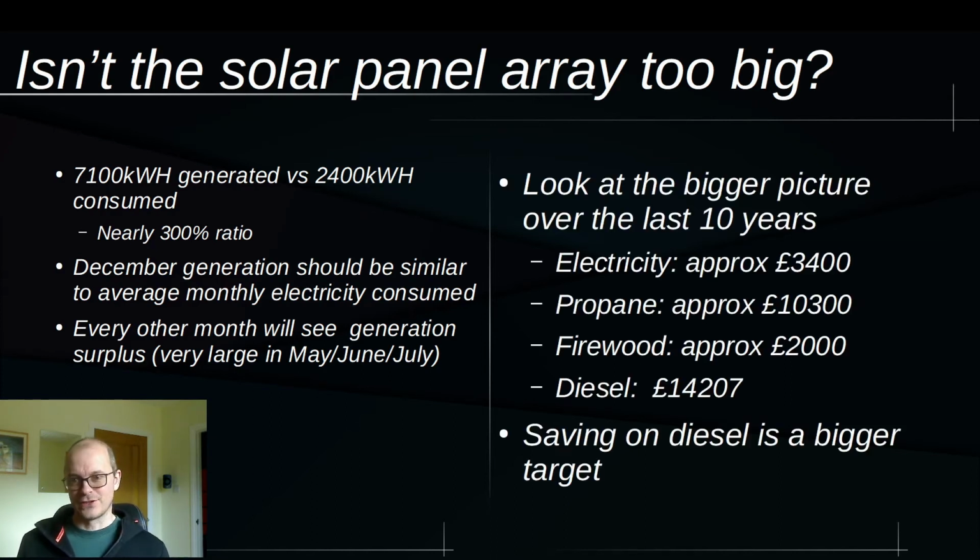And in the bigger picture, electricity costs are just a small fraction of what my overall energy costs have been. Over the last 10 years, diesel costs have been by far and away the biggest energy cost for my household. And it's saving on those diesel costs. That's my bigger target.